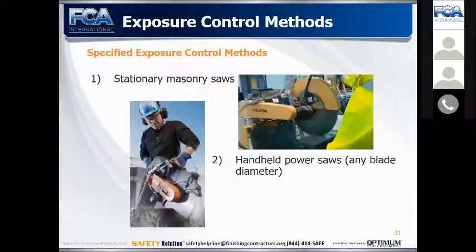So what are the tasks? Let's look at all these tasks, all 18 of them. First, using stationary masonry saws. Right now would be a good time to do an assessment in your head, or maybe be writing down, do we use stationary masonry saws? All right. If so, be writing that one down, because there's certain compliance for that. All right. Handheld power saws, any blade diameter. So, handheld power saws.